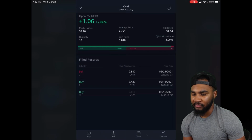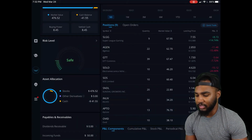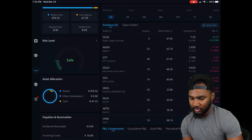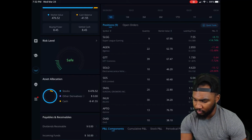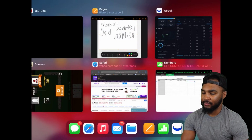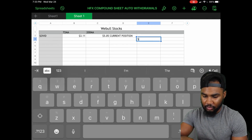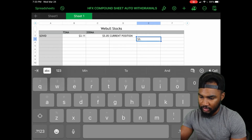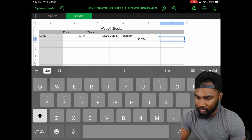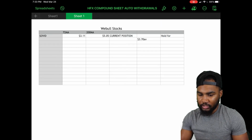So right now we are still up, but we close to $3.11 than you would think. So we're gonna go based off my average, which is 3.7. So current position, $3.70 average, and then we're gonna do hold for now.